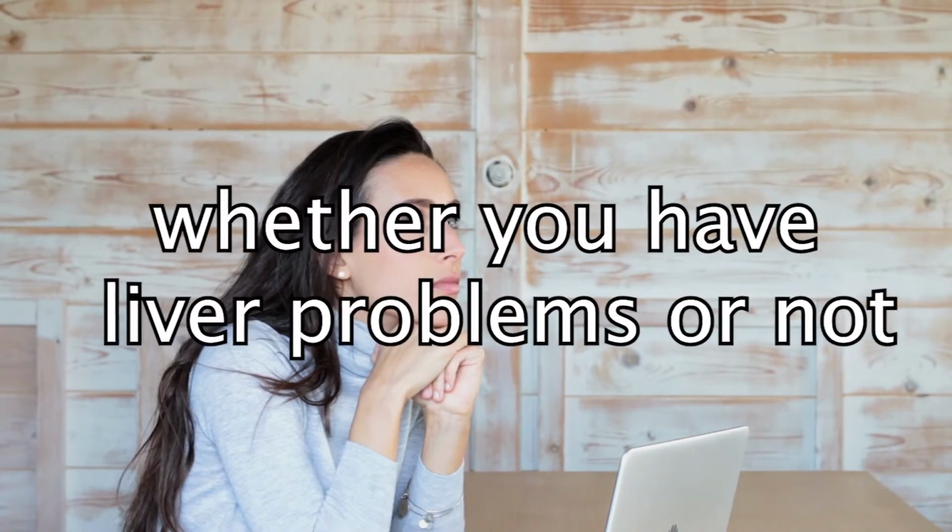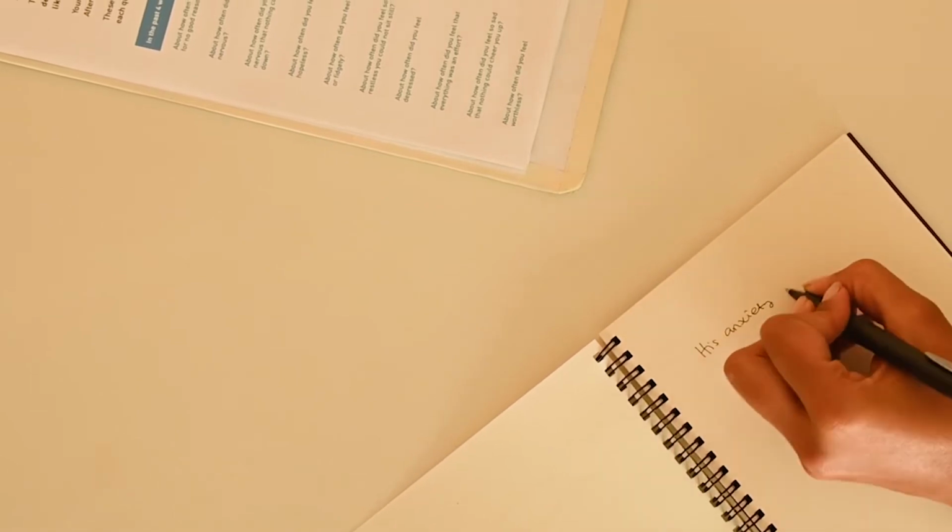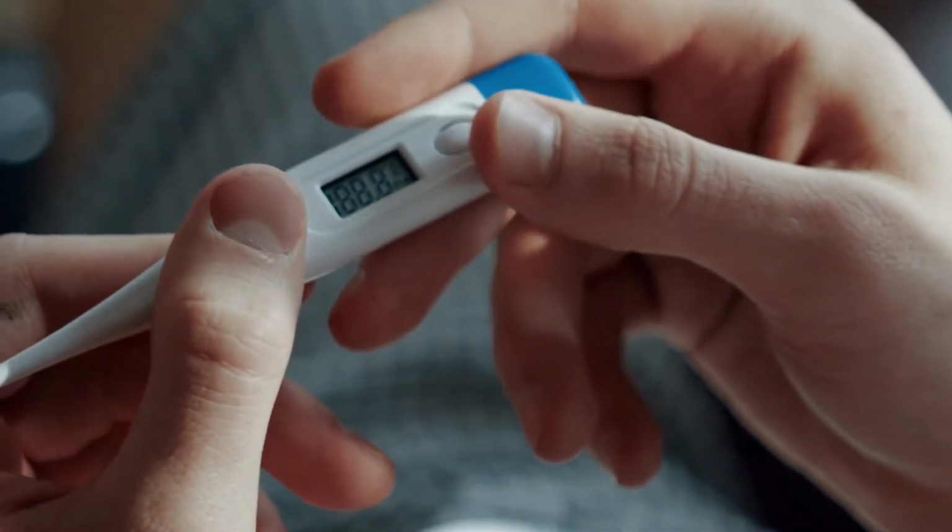Now, at this point, I'm quite sure that you will be able to answer the question we've discussed earlier, that is, how to find out whether you have liver problems or not. And you can easily figure out such problems with the help of the symptoms discussed above. Now, let's look at some bigger aspects. You've carefully read all the symptoms, right? And what if you have these symptoms? What to do now? Don't panic, as I'm going to answer all the queries in this video.